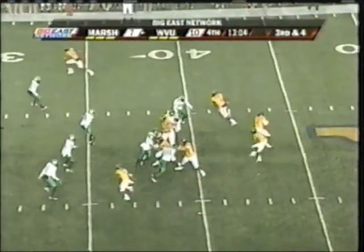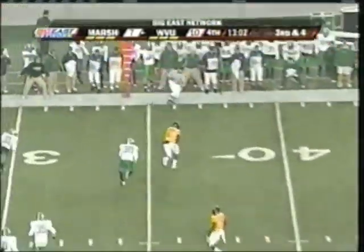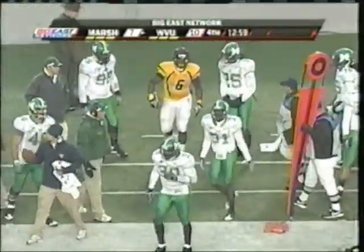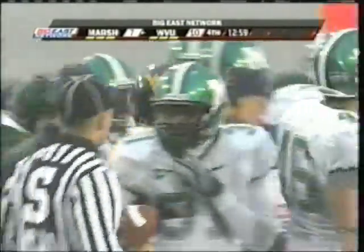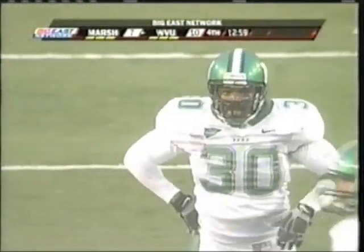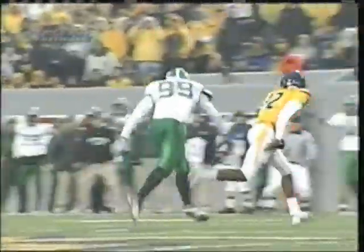Smith under center. Rolls right, throws right. Out of bounds goes the tight end Johnson, but he should have a first down. Will Johnson, 6'2", 232-pounder, out of Dayton, Ohio, and Smith did a good job to buy just enough time to complete that play. Yep, they came out with just a little play action, just enough.